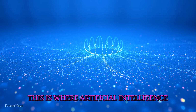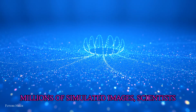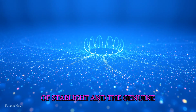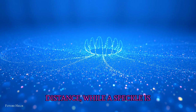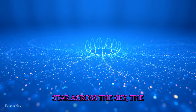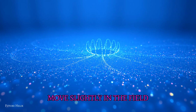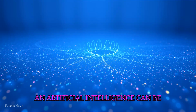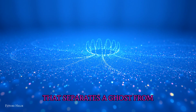This is where artificial intelligence becomes a master detective. By training neural networks on millions of simulated images, scientists teach them the subtle, telltale differences between a static speckle of starlight and the genuine signal of a planet. A real planet is a point source at an infinite distance, while a speckle is a fixed flaw in the optical train. As the telescope tracks the star across the sky, the speckles remain locked in place relative to the telescope's optics, but a real planet will move slightly in the field of view as the orientation of the solar system changes. An artificial intelligence can be trained to recognize this differential motion, this tiny, telltale drift that separates a ghost from a world.